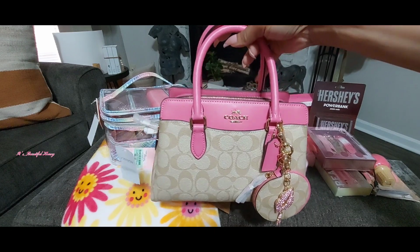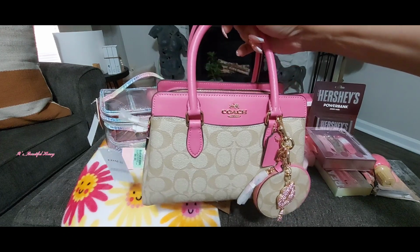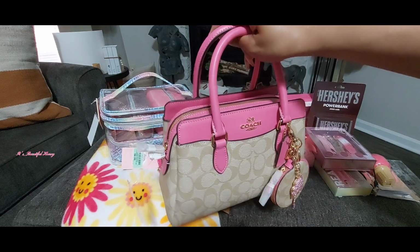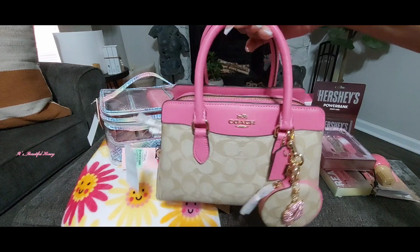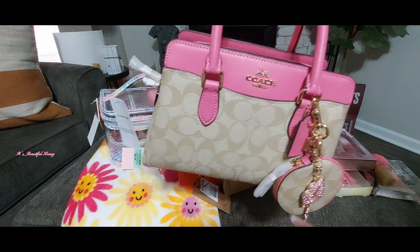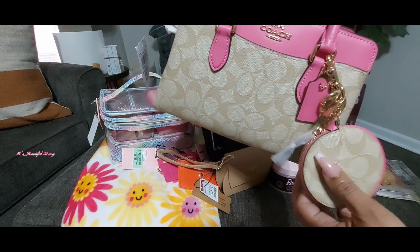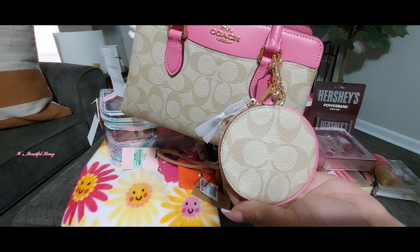Isn't that pretty? Like I said, Miss Toya said herself, the pictures online do not do this any justice. This is just the cutest little thing to me. The size, first of all, and then the colors, the light khaki with that color pink together. Of course, you know you're going to get a what's in my bag on here. I've been playing with it already, so I have my little charm, showing y'all the stuff before it's time. But I was able to get the little coin pouch too.